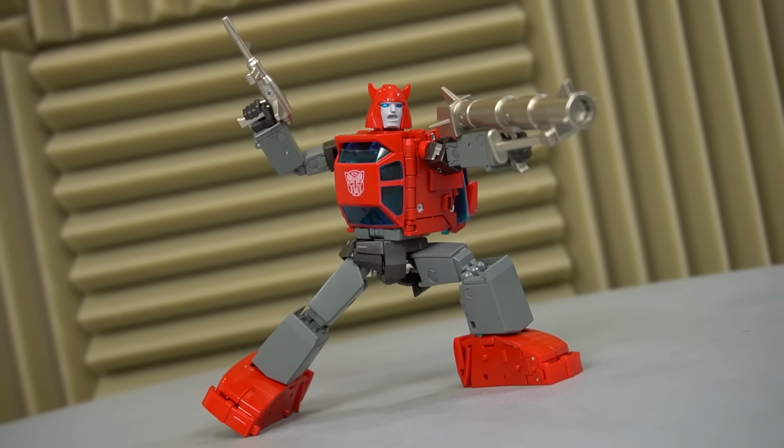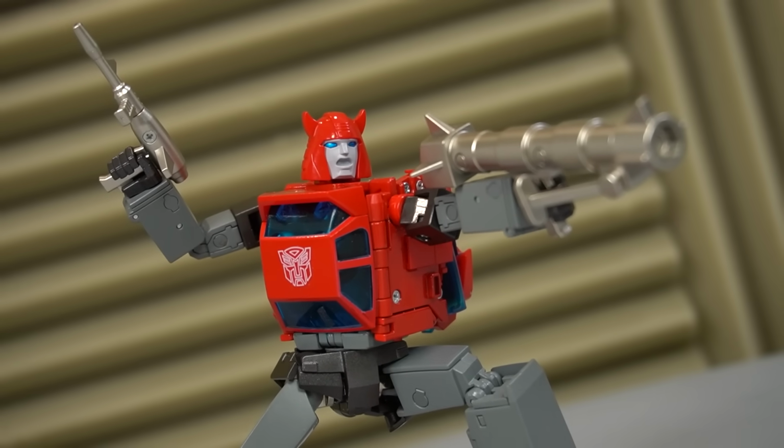Also, every ball joint can be. This guy's got a great range of articulation, meets that Transformers masterpiece standard, which even Bumblebee barely met.